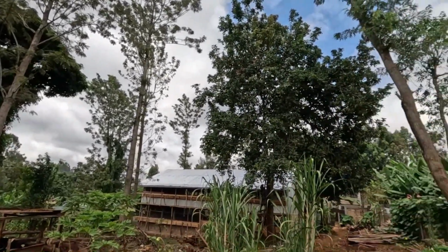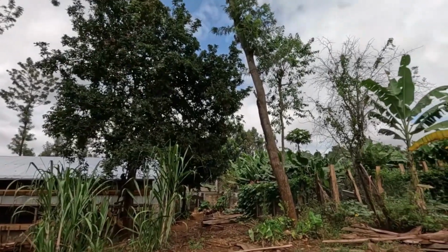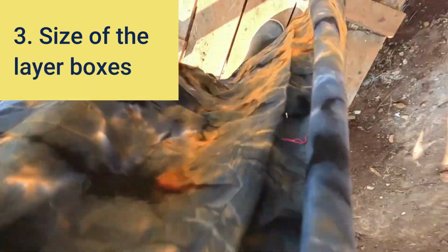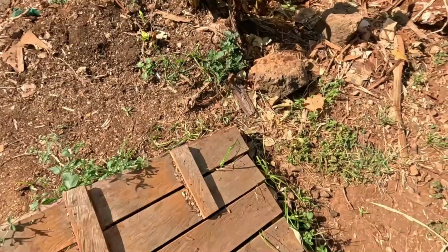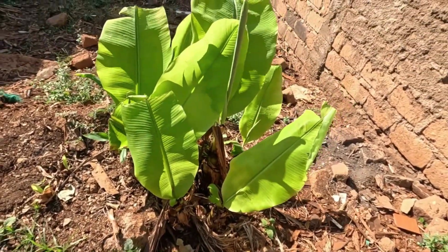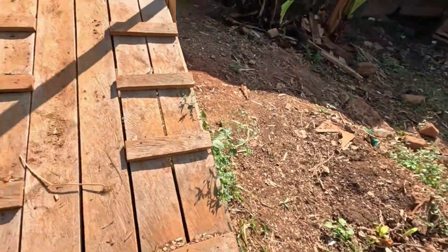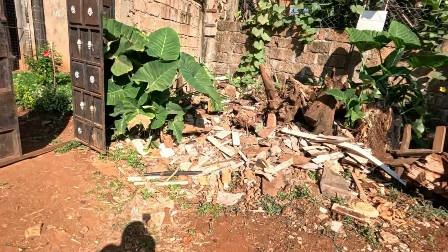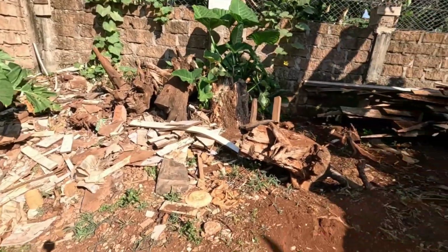Number 3, the layer boxes. Well, we just imagined the size of a layer box. We didn't know what size they should be. So the carpenter just built boxes. And then we realized they were too short. So the chicken goes in to lay, it can't stand up again to come out, and this was not good.